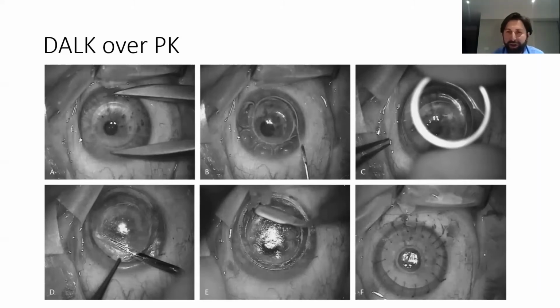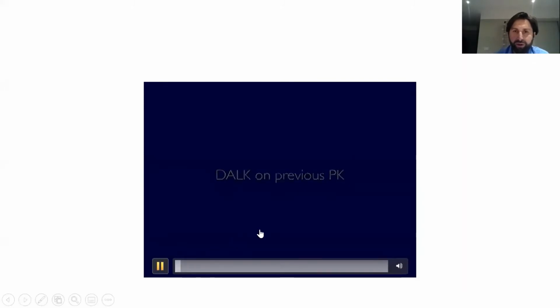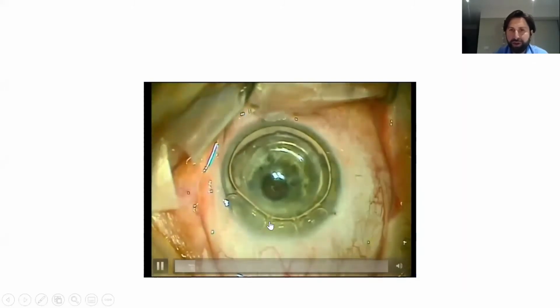And DALK over PK is a great technique that can enhance the corneal graft, because you have to take into account that those patients who have bulging graft, very irregular surface, but they still have a clear graft. The graft itself has survived in many cases for many, many years. So there is the immune privilege. You want to preserve the tissue, but you need to get rid of that high degree of astigmatism. So this is a technique that's been shared by Shahnazaryan.